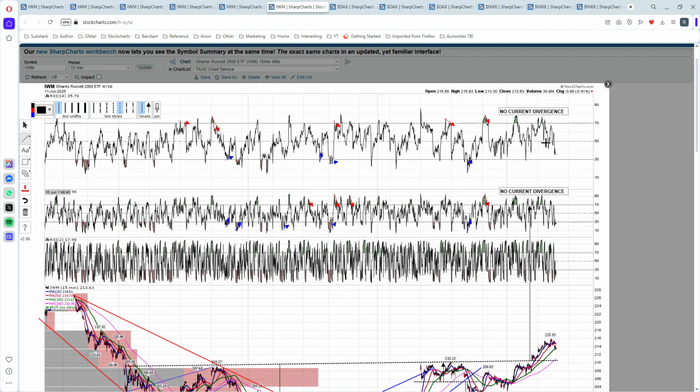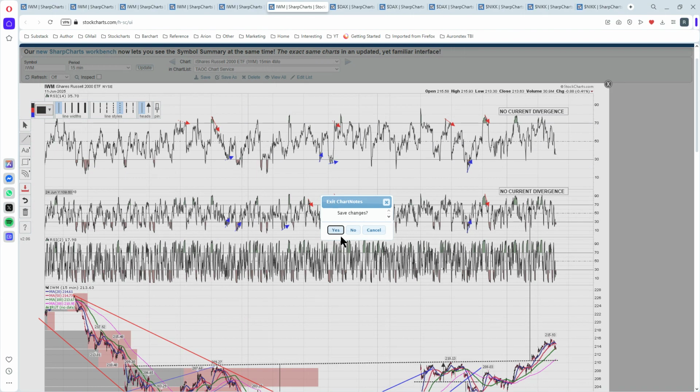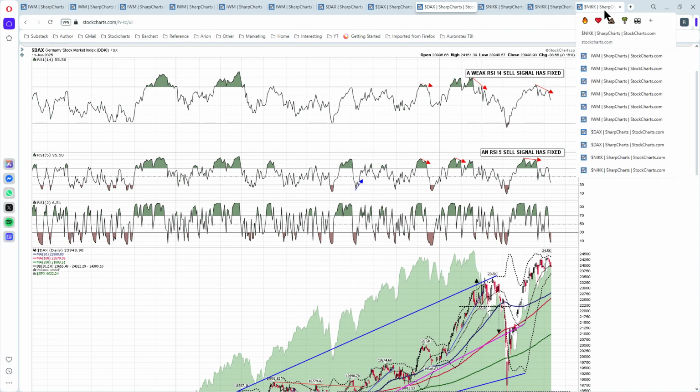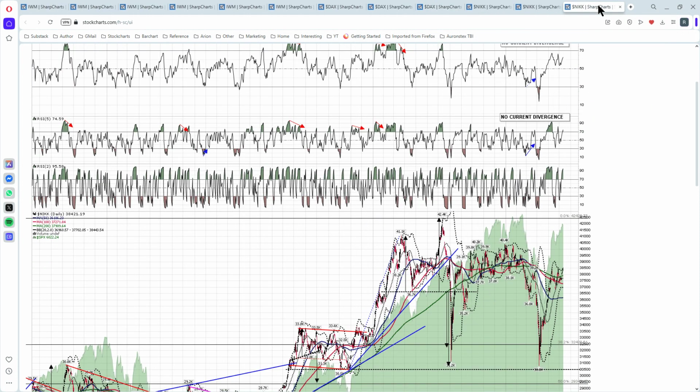A little bit of negative divergence here. We've got an RSI 14 sell signal, which has already made the possible near miss target. Okay, looking at DAX, we've now actually got a weak RSI 14 sell signal fixed and an RSI 5 sell signal fixed, and we're testing the daily middle band. Watching that to see how that develops today, but if we start seeing daily middle bands break, then obviously those are the main support levels.